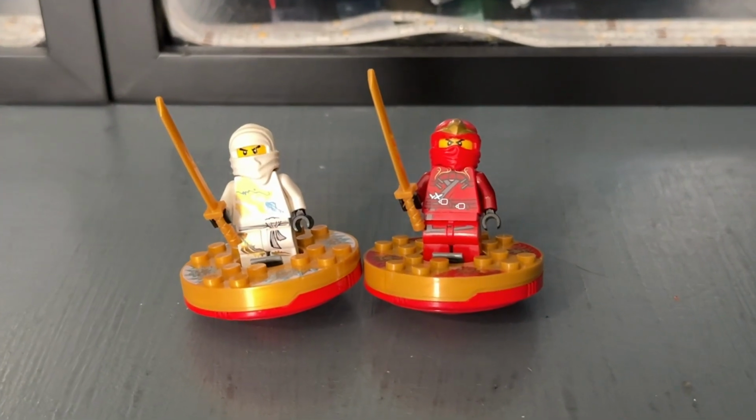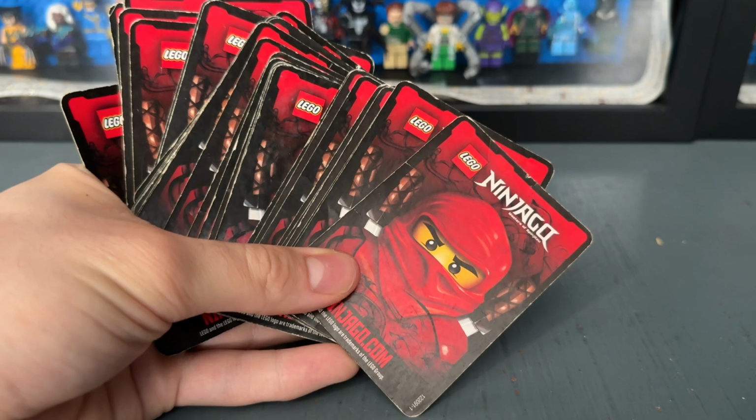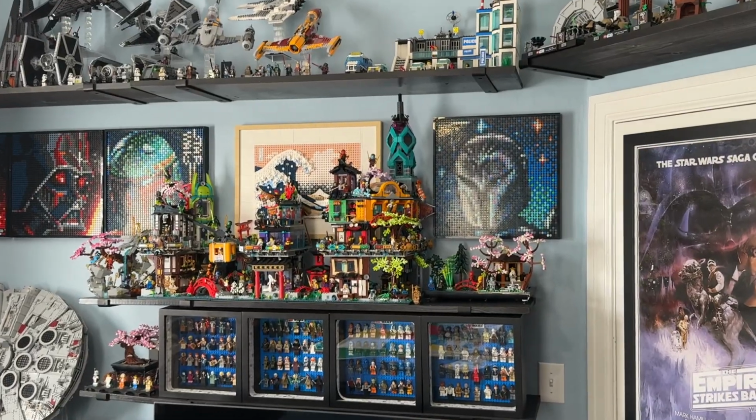Here we go. This actually does look kind of promising. There we go. So it looks like Kai won. Awesome. My favorite ninja, of course, has to take the throne, but I loved the spinners. The cards were even cooler too, so that's my LEGO Ninjago collection.